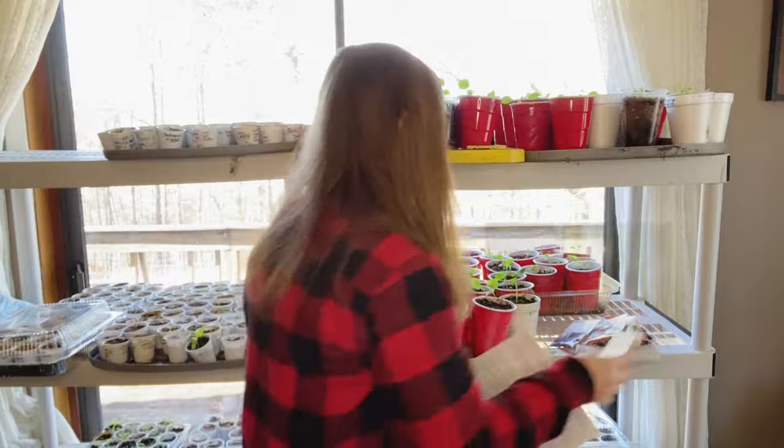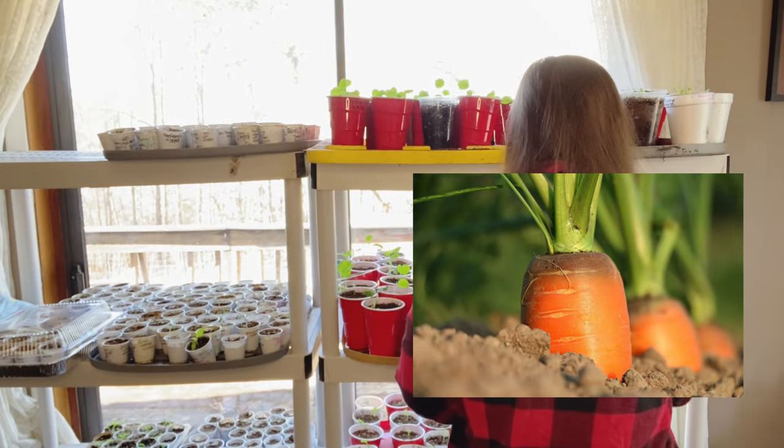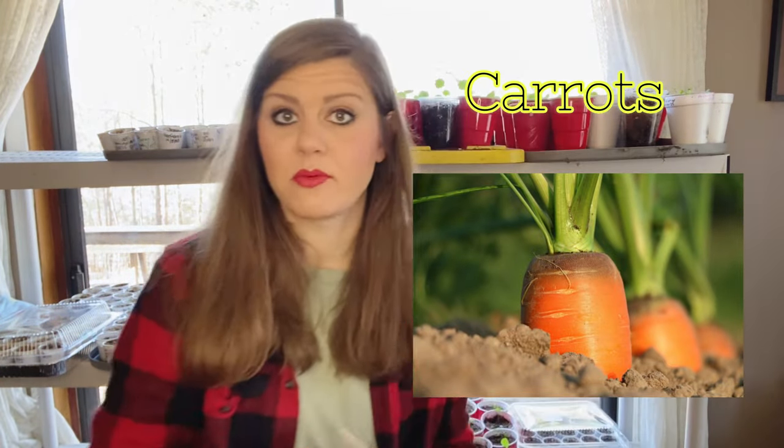Carrots. I'm just showing you an example, okay? So these are some of the carrots we're gonna be planting very soon. What do you have to worry about with carrots? Carrot flies.